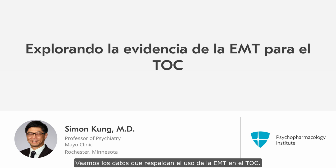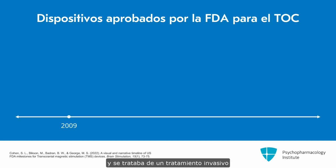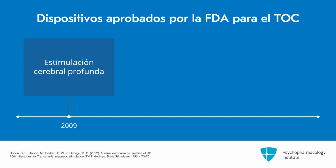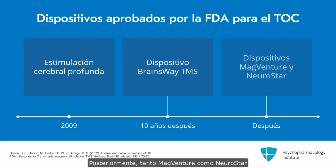Let's look at the data behind the use of TMS in OCD. These are the devices which are FDA approved for OCD. The first was in February 2009, and that was an invasive treatment called deep brain stimulation with a humanitarian device exemption. Then about 10 years later, the first non-invasive treatment for OCD was approved, and that was the BrainsWay TMS device. Afterwards, both MagVenture and NeuroStar got their devices approved based on equivalency to the BrainsWay device.